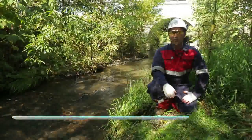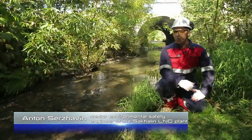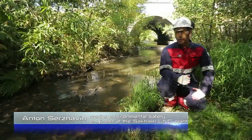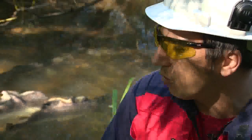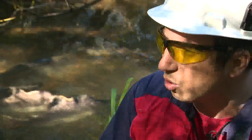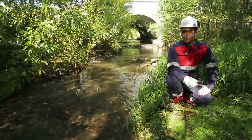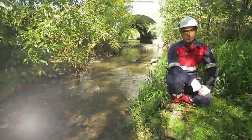Well, it was a design decision. At the design stage, it was decided that we should leave this green area alone, that this pristine beauty could be preserved, that fish could be able to come here and lay their eggs. Moreover, because we now have the plant here and unauthorized access to the area is not allowed, fish can come here in peace and no one can catch them illegally. As a result, I believe their numbers are actually increasing.